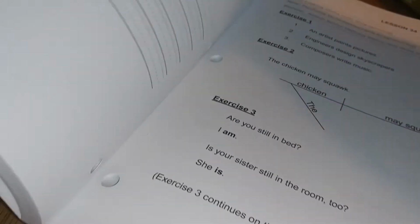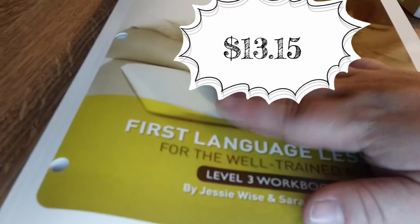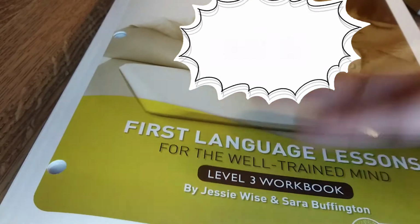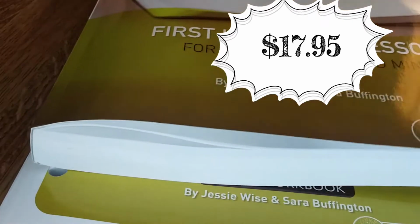So that is First Language Lessons for the Well-Trained Mind, level 3. I actually have my price list right here. So the workbook was only $13.15. It was on sale. And this was $17.95 for that.